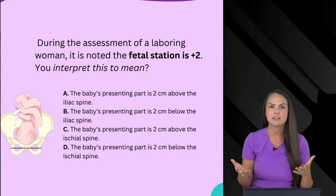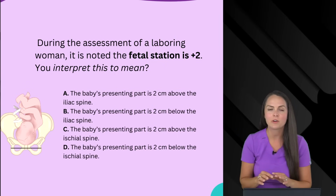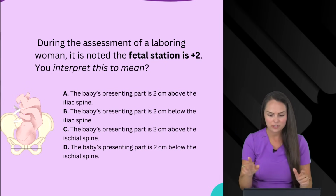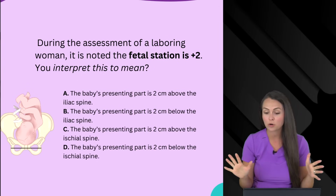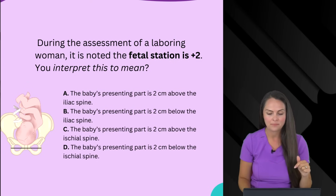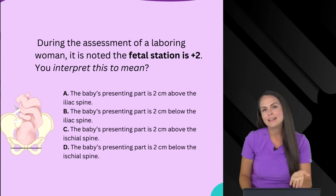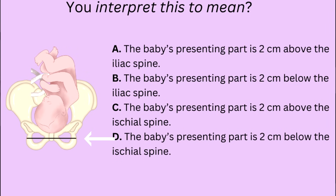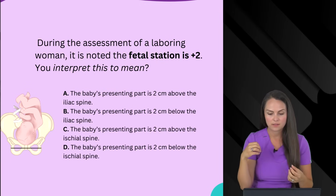So how is fetal station measured? Well, you want to remember an important landmark known as the ischial spine. So this question tried to trick you in its options by throwing in iliac spine. That is not the landmark we use, it's ischial spine. So go ahead and eliminate A and B. So you have a right and a left ischial spine. If we drew an imaginary line, it would look something similar to what this picture is on the screen, where this baby's descended down in the pelvis.